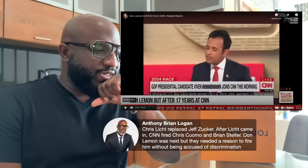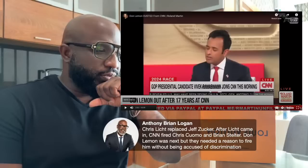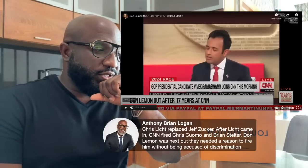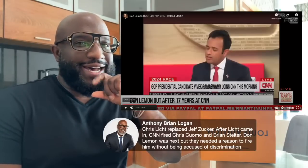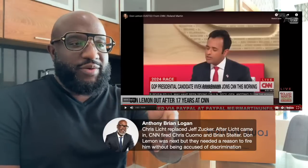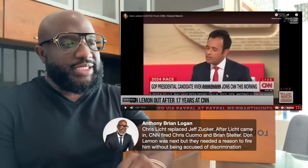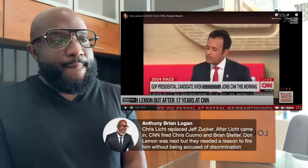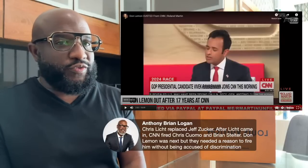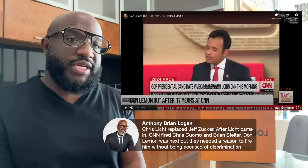Chris Licht replaced Jeff Zucker after Licht became in. CNN fired Chris Cuomo and Brian Stelter. Don Lemon was next, but they needed a reason to fire him without being accused of discrimination. So Don Lemon's head was always on the chopping block then. ABL, you're saying that Don Lemon was always on the chopping block and they wanted to get rid of him in the first place? Just to remove the possibility. So they basically was waiting for Don to go ahead and throw himself under the bus.